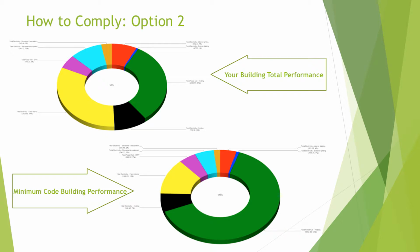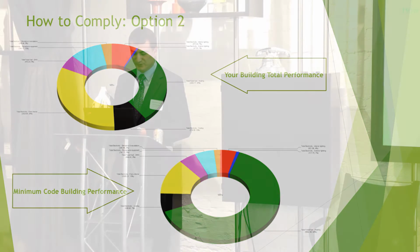Instead, use the performance pass using energy modeling that can show that your building performs better than the minimum allowed by code. And it would happen because your specified lighting or mechanical system might perform better than the code, which offsets the negative effect of the increased glazing area. So overall, your building might outperform the minimum code energy requirements in terms of annual energy consumption and cost.